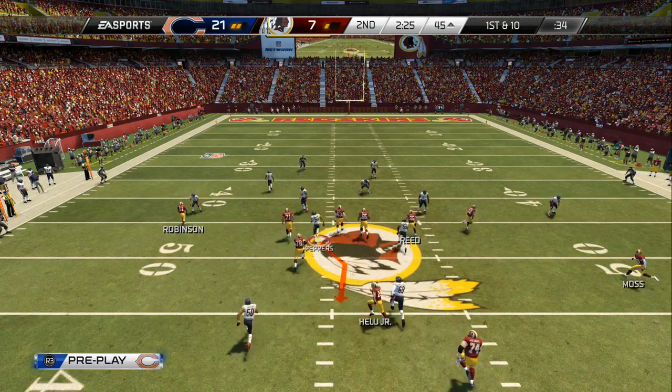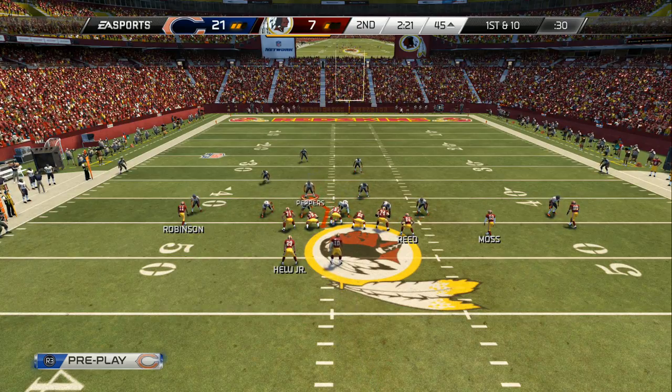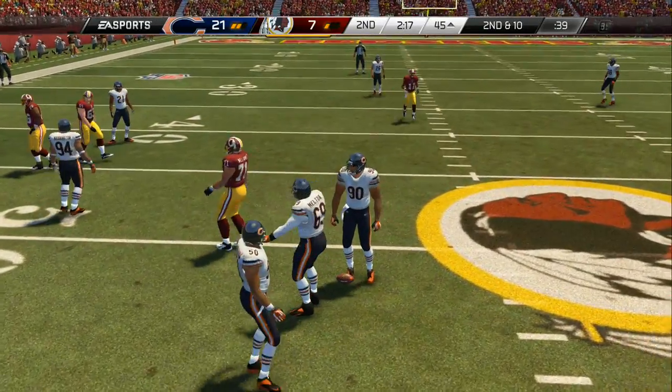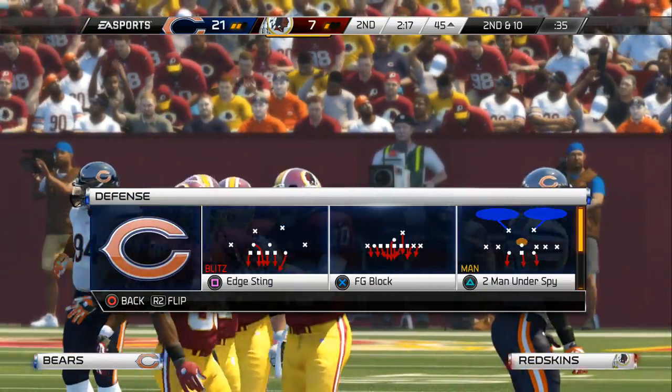You just can't come out there and play man-to-man every play and think that's going to work. You got to mix in some zones, some blitzes. It wasn't a good play on their part. It was just bad timing by the quarterback and receiver.